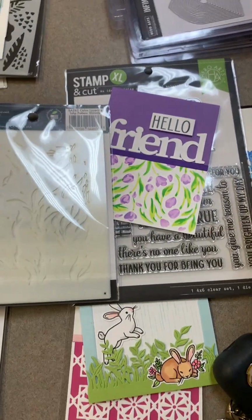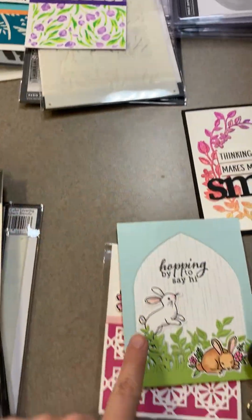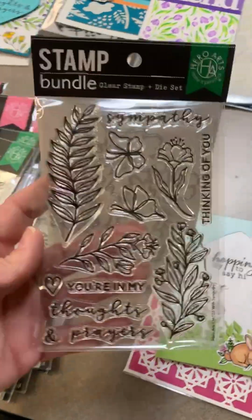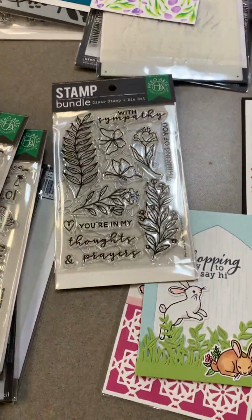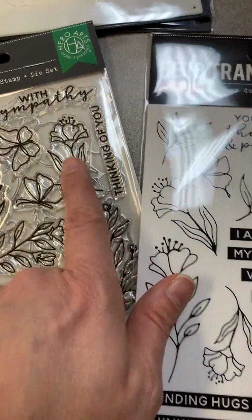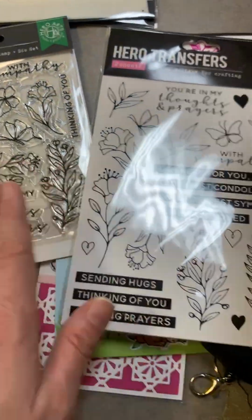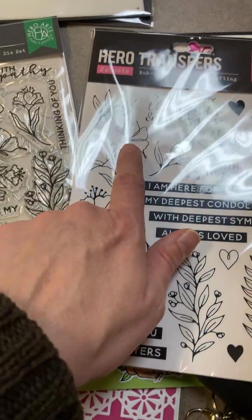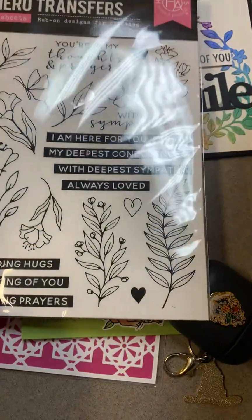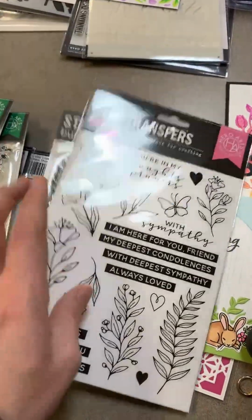Does the sympathy stamp match the rub-on? So let me go back and we're going to check that out. Let me just see here. So sympathy stamp, we've got with, yes, they are kind of similar. Yep, so this flower in the rub-ons is also here. That one there is right there. So yes, they do kind of work together. Butterflies, we've got the butterflies in there too. So yes, they do have a lot of the same images in there, Miss Lisa.